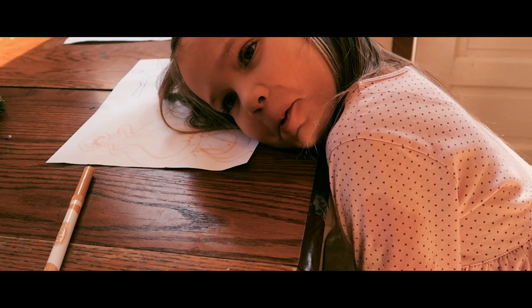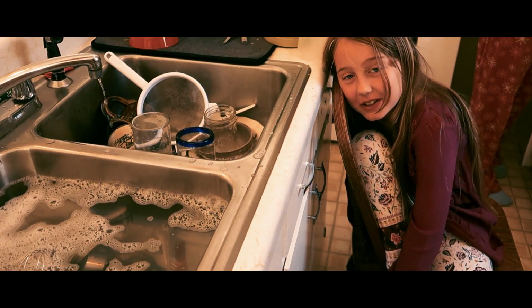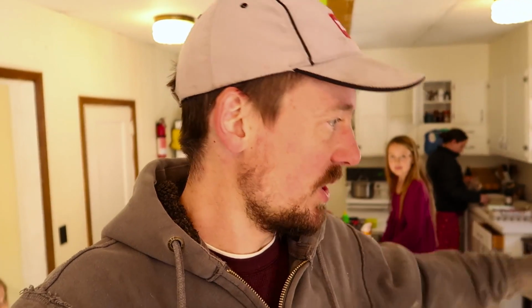It's too hot to do any work. It's too hot to do school. It's too hot to do anything. So just be careful, don't overload your wood stove on a day that's not that cold outside.